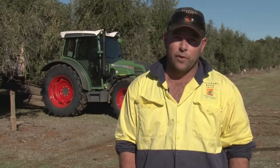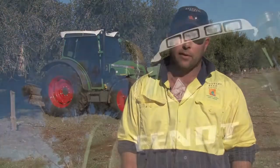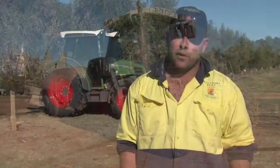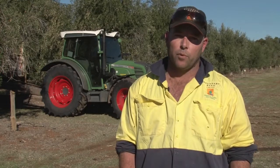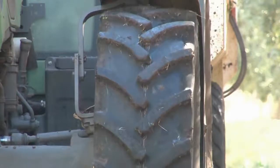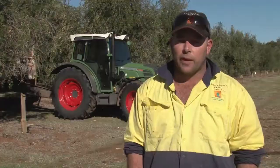We run about 24 Fendts between the groves. 13 of those are the 200 series and 11 of the 400 series. Originally we chose the Fendts because of the Vario transmission, but since using them for this time we've noticed that the fuel economy is much better than what we've ever used before on the other tractors. Over our harvest period we do around 1,000 to 1,200 hours per tractor. What we've found is the Fendts are 10 to 15% better fuel economy than everything else we've tried.